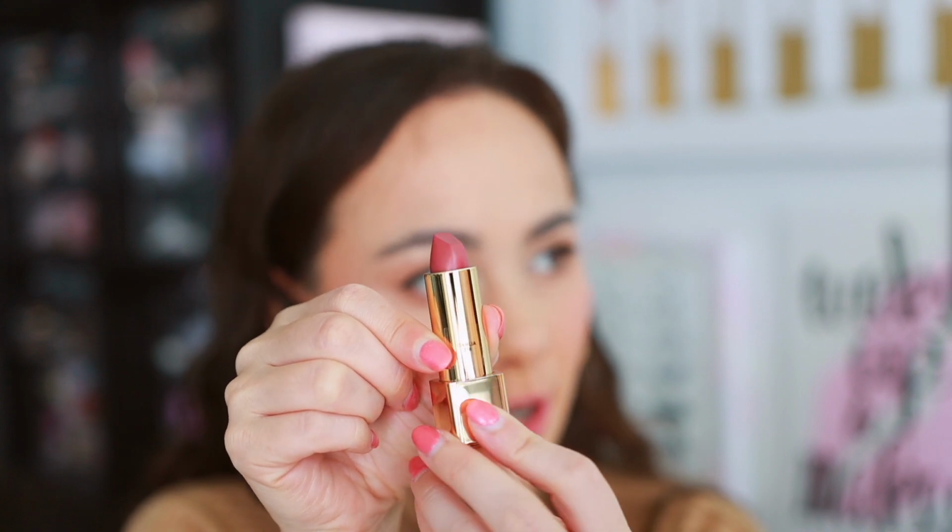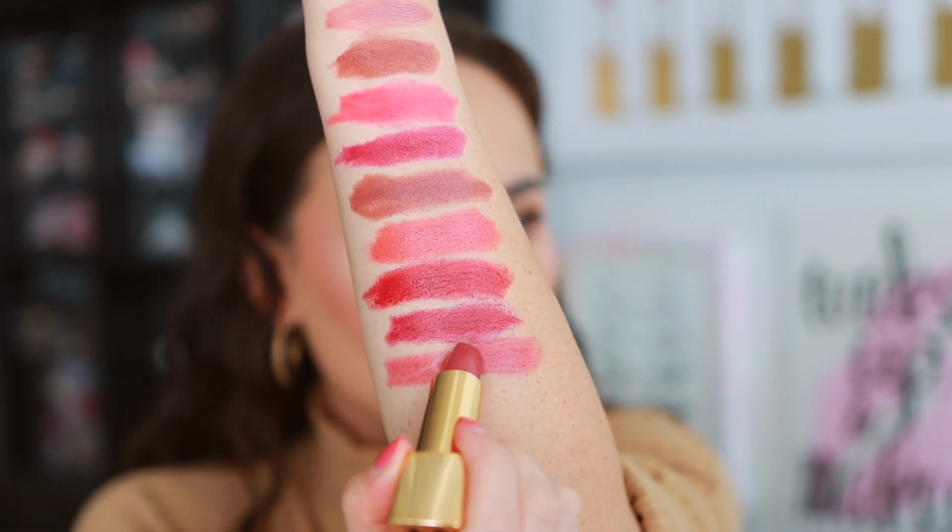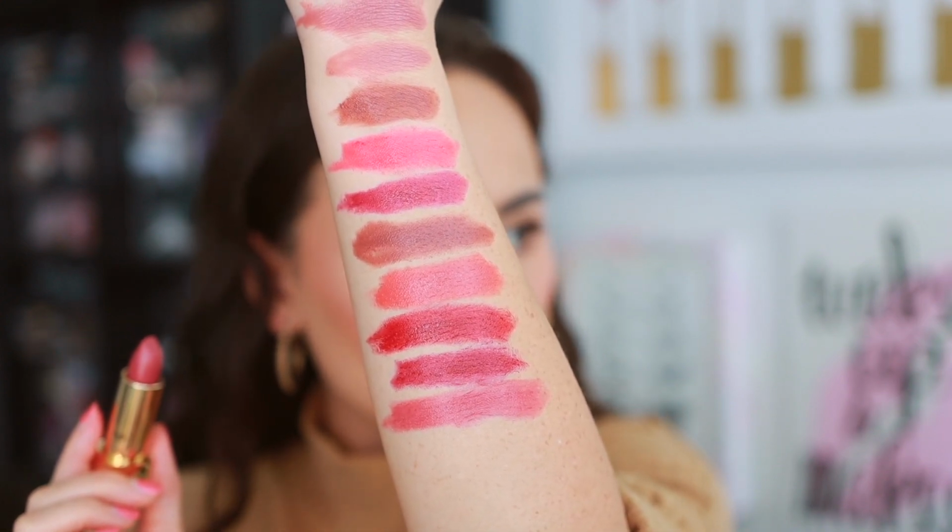Say hello to Dahlia. This is described as a rosewood. This one is definitely lighter than the most recent ones we put on, but that's pretty. Wait a second. I normally like when shades are described as rosewoods, because I do like that color. Ooh, this is a good one. On my skin tone, this is like a rose shade, but it livens up the face. Ooh, this is one of my new favorites. I really, really like the tone of this on my skin tone.